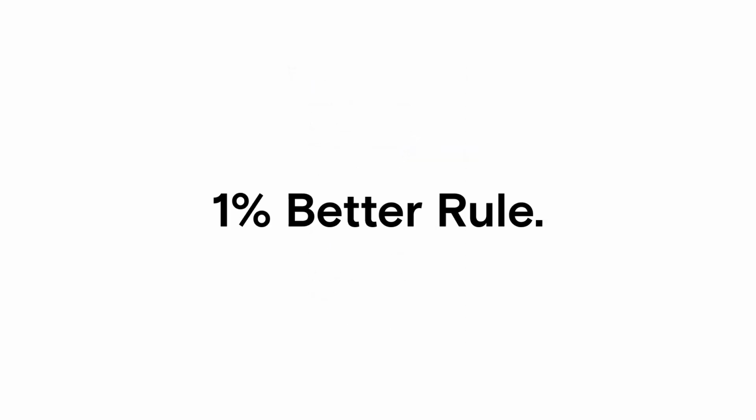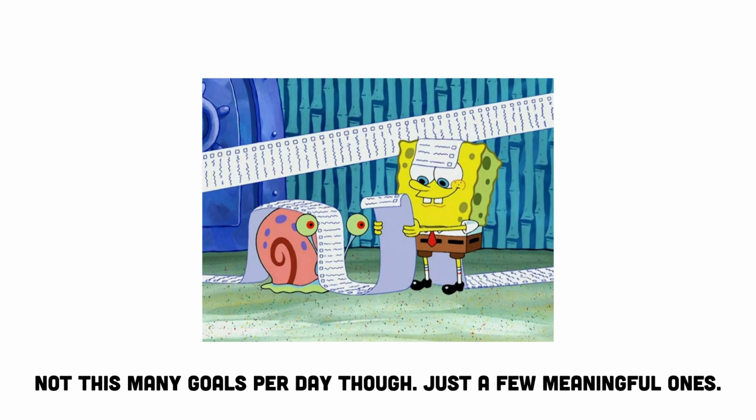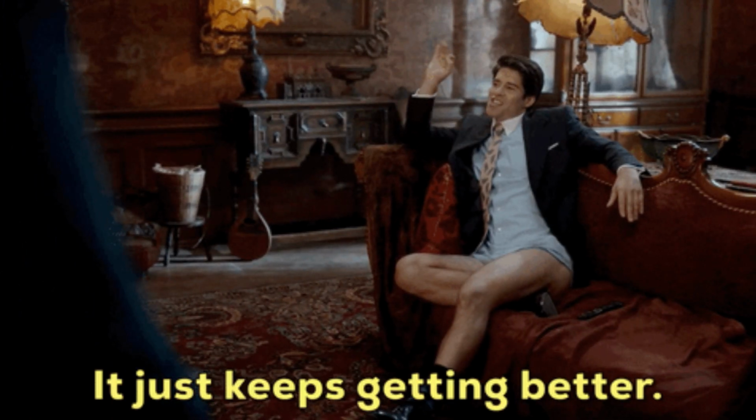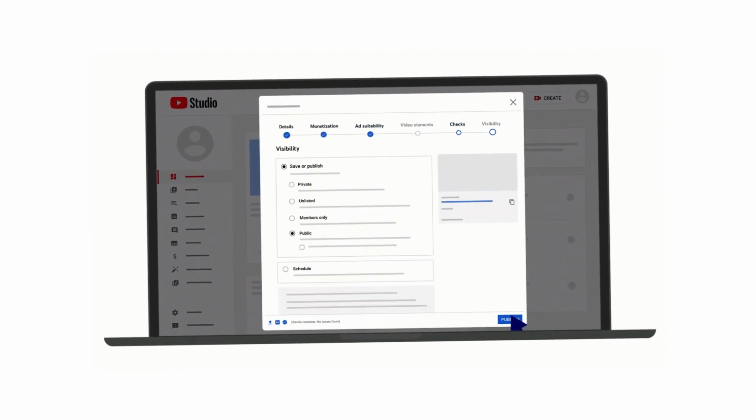And last but not least, the 1% better rule. I've personally been living by this for the past week, as to say it's been my New Year's resolution, but it really isn't just about improvement. It's about transformation. I've personally set a goal for myself to accomplish small goals every day. Something out of the ordinary that pushes me to be at least 1% better than the day before. Like here I am today, jumping back into the YouTube grind.